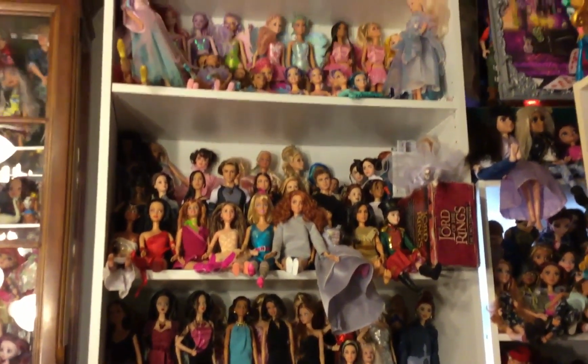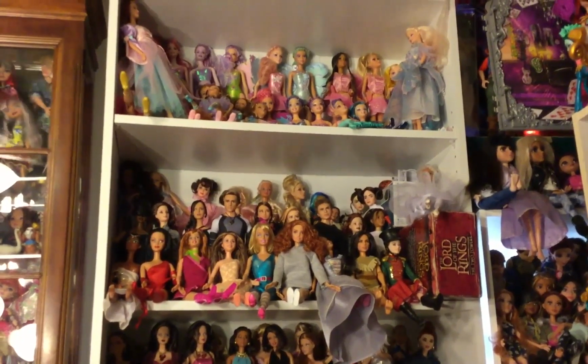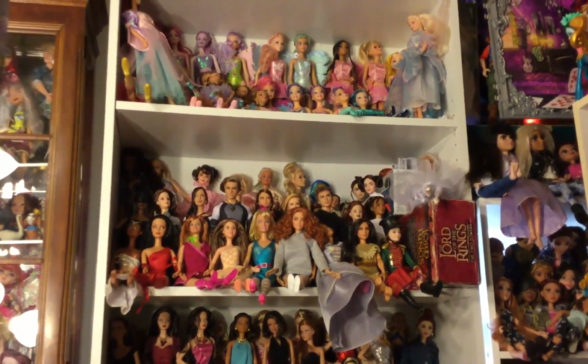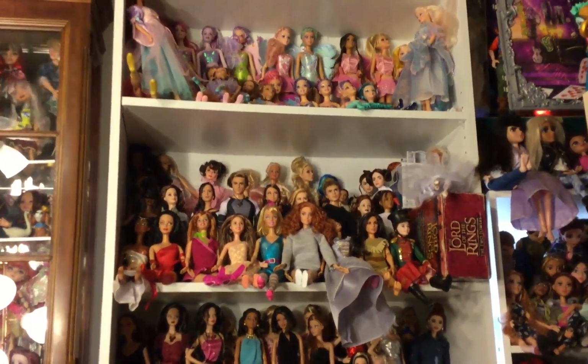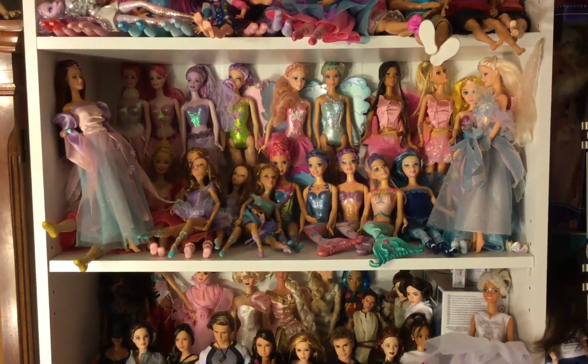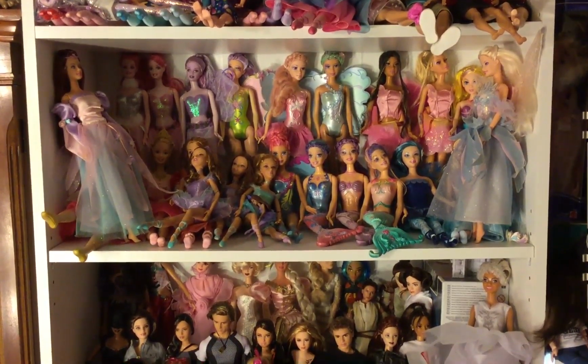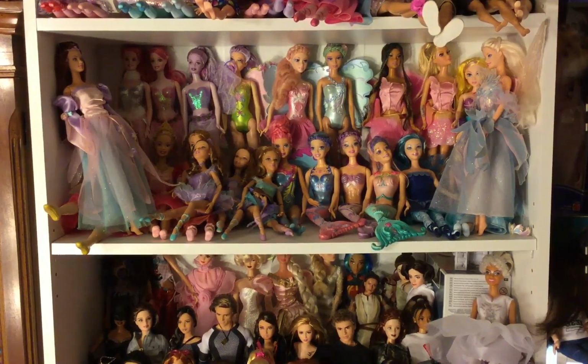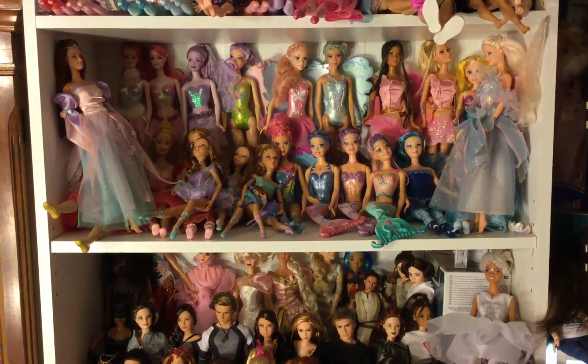And then up there is where I have all of my Fairytopia dolls, my dolls from Swan Lake, and my dolls from Barbie and the 12 Dancing Princesses. You can't see them very well, so let me move closer to get a better look. There we are, now you can see them better. These are my dolls from Fairytopia, 12 Dancing Princesses, and Swan Lake. So that's where I keep all my dolls from the Barbie movies.